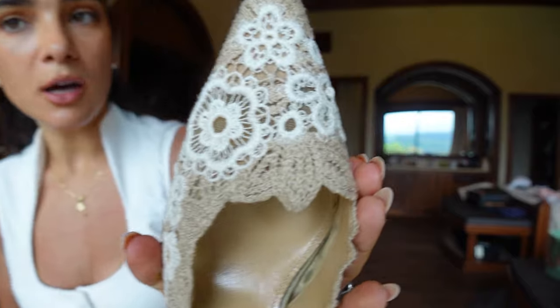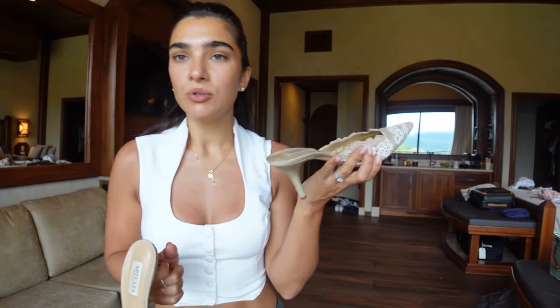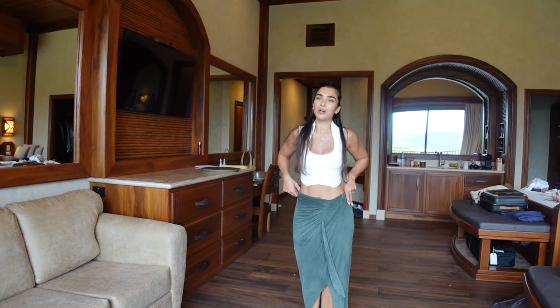I'll give you a nice up close there, kind of woven in. And yeah, they are really, really lovely. Height as well, not kitten heel, a little bit higher. I love a point. You just can't go wrong with a point.